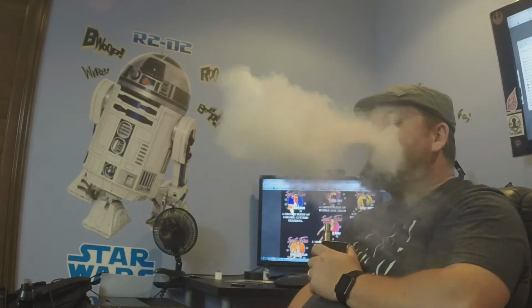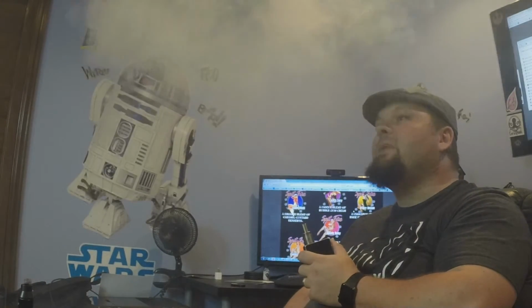Lucky Lucy. Now, Lucky Lucy is a unique blend of bubblegum cream. Not a fan of bubblegum, but at the same time, I didn't really get it from this juice. It's creamy, not necessarily bubblegum. Slightly creamy, kind of just a creamy, sweet vape. I can't really say it's bubblegum. I can't. But it's enjoyable for what it is.